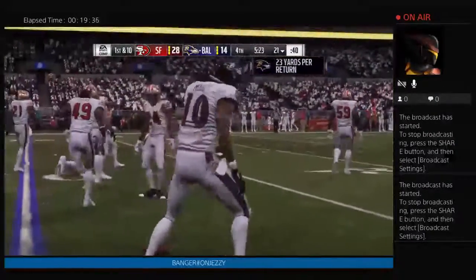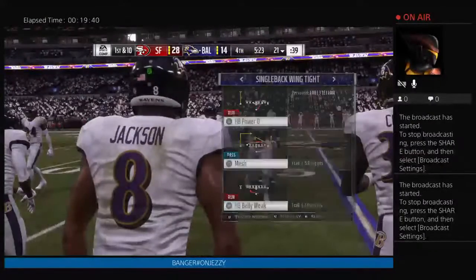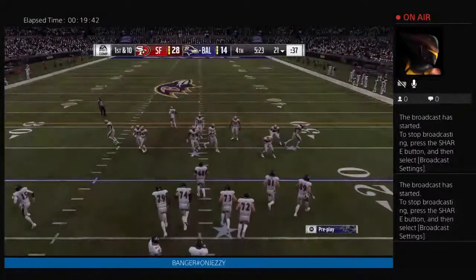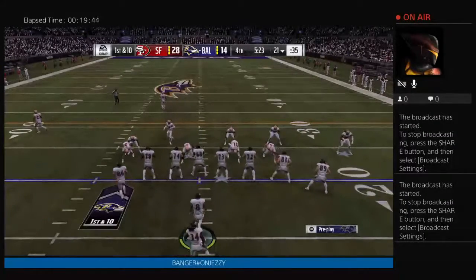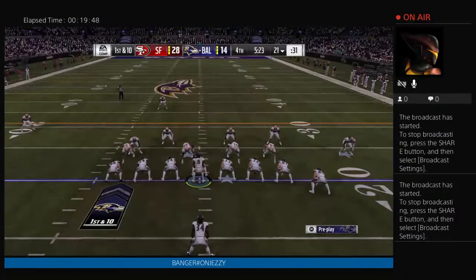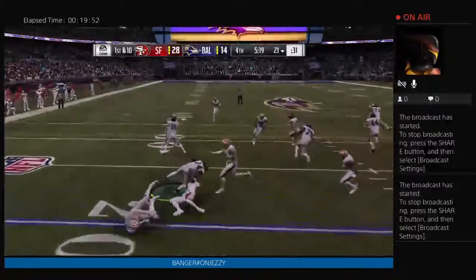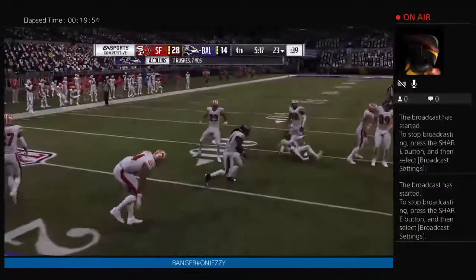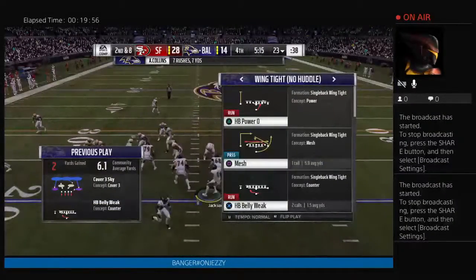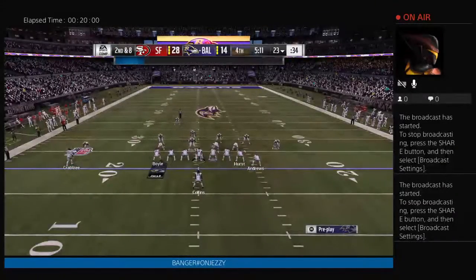Nice job bringing that one back. 14 on the return, and the Ravens will take over. Jackson and the Ravens come up now first and 10 at their own 21. Detroit! They'll begin the drive with Collins, and not too much going there as he'll get it up to the 23-yard line. Two yards on the pickup there. It'll be second and 8.